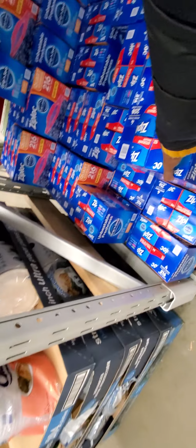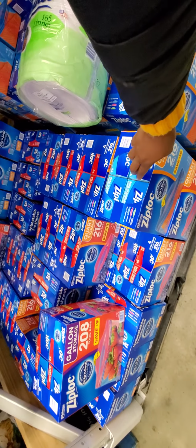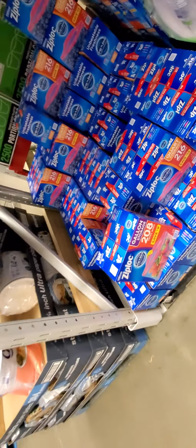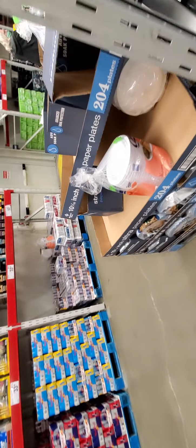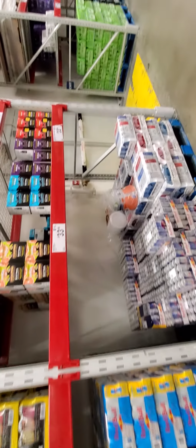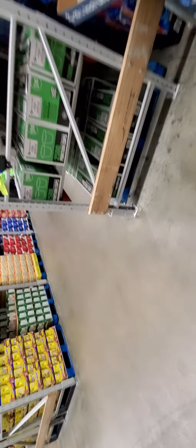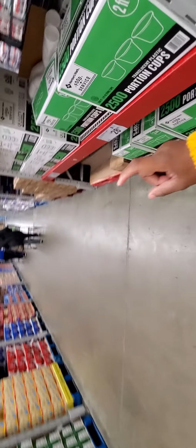You all know I do a lot of zip bags, $12.98, because when I prep my food, I double bag a lot of my stuff that has to be frozen. And if you all want to see a video on that, let me know, because I will do a video on prepping frozen or perishables, because I do prep those also. And I went to a prepping class for them.